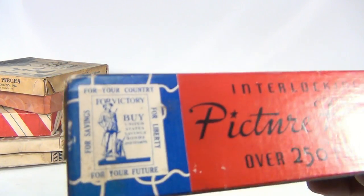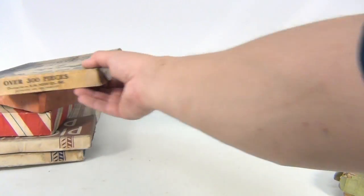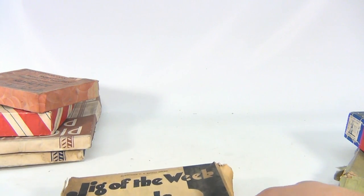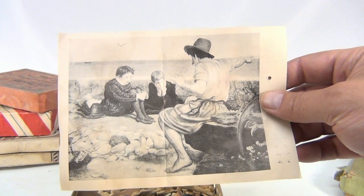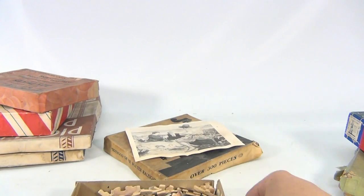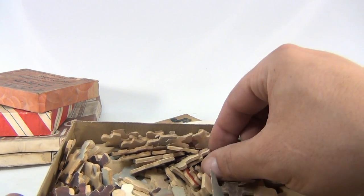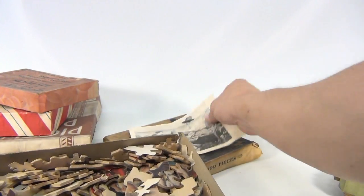Gentle. It says, for your country, for victory. That's a 250 piece puzzle. This one says 300. It's a Jig of the Week, again, number 22. Boyhood of Sir Walter Raleigh. Let's open that one up. This one is fair, poor, got the nice picture inside. It says next week, Hunter. So that's the one that's coming up. And here's the pieces, not counted. Looks to be pretty nice. Don't see any, oh, here we go. There might be some issues in here. I just noticed this paper's off. Yep, on a few, actually more than a few. So this puzzle has big problems.